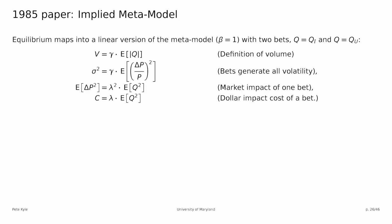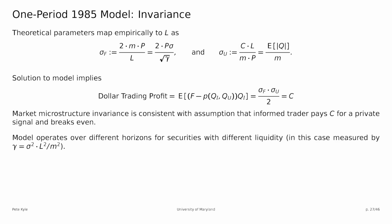But you can add the adverse selection or the information to this, and when you do, you get some interesting things. Let me just mention, in terms of my 85 paper, these equations simplify because the beta is 1, the price impact is linear. And when you solve them with the linear version, you get to map the sigma f, the standard deviation of the informed trader's information, and the standard deviation of the noise trading directly into the observable or easily estimated parameters from this meta model.